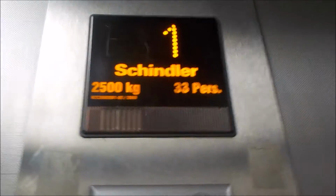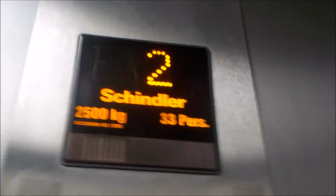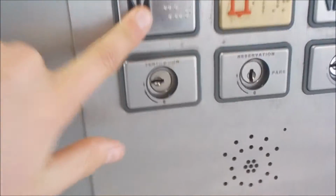Okay, I'm now on the next lift. I had to start the camera inside it due to there being security out there. Go back to ground. This is another Schindler Eurolift MRL. I don't really like photography here. There's a cab. It's relatively nice.